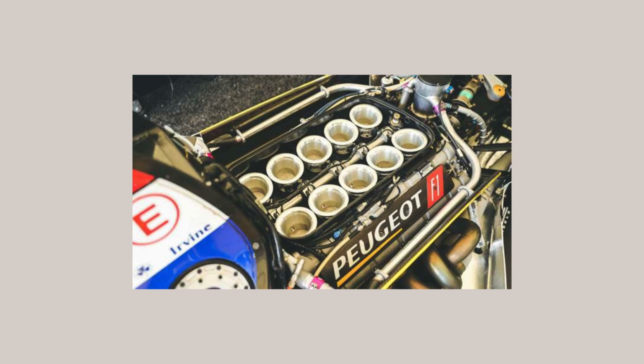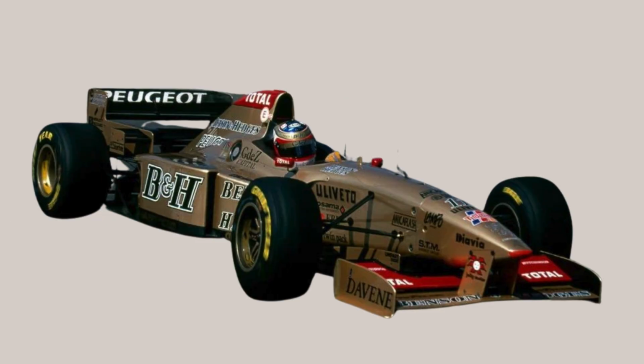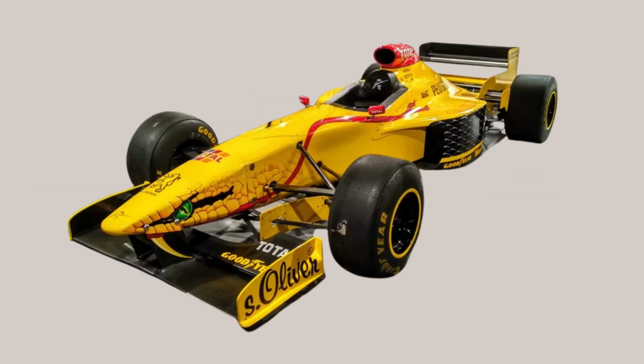For 1996, they stuck with Peugeot engines, but once again returned to a pylon-mounted front wing. This car would have a strange double side pod inlet and would see the beginning of the most iconic Jordan livery ever, the bright yellow with red accents. For some reason, halfway through the season, they decided to make the car brown, which didn't look very good, which is why they made it yellow again for 1997.